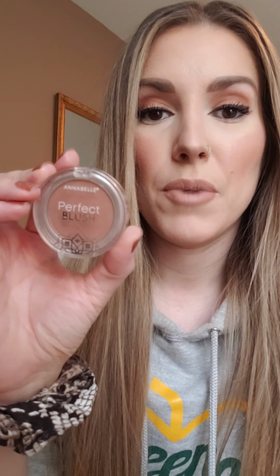What else? This is also from the drugstore. This is the Annabelle Perfect Blush. I don't know if this is available in the US. I know this is available in Canada, of course. But Young, Wild, and Polished, Nicole, was talking about this. She did a little blush declutter, and she was talking about this color in particular, and we had it at my work, so I picked it up. It's called Pronto. This is what I'm wearing today. My lighting, for some reason, makes me look darker in person than in my phone. So you can't really see it that well, but this is the color here. So pretty. Nice nude color.